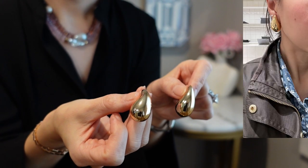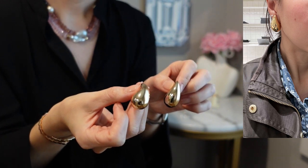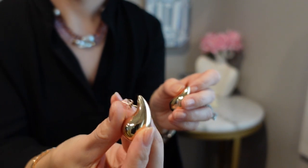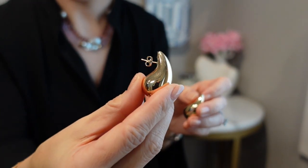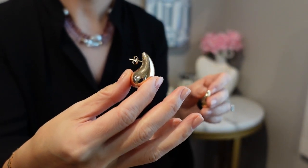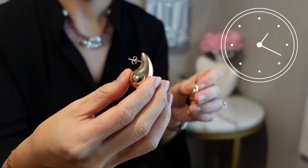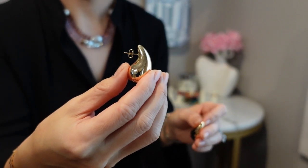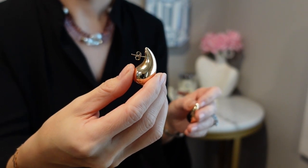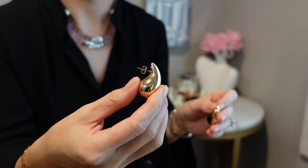I'll put some pictures up here, but I did try on the gold version, and there was just something about their design that was way harder to put on. As you can see here, there's that little soft loop and then the post. There was something about the real Bottega ones that it literally took me like 5 minutes to get it in my ear. Either the crest was too pronounced, but something was definitely wrong. And I thought to myself, I would never wear the real earrings if I had to go through that pain to get them on every time.